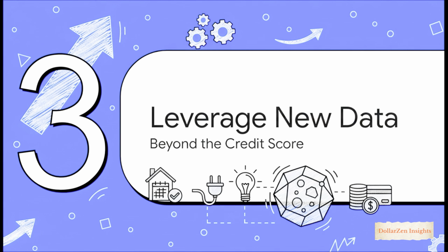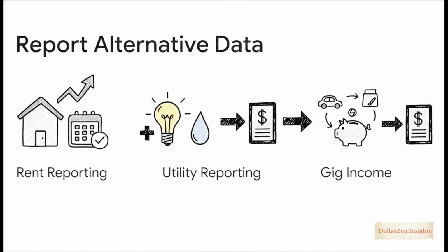Okay, let's get into a trend that is absolutely blowing up in 2025, using alternative data. Lenders are finally realizing that your credit score doesn't paint the full picture. Now, they want to see other positive signals, like a solid history of paying your rent and your utility bills on time. And the best part is, there are a ton of tools that let you do this.